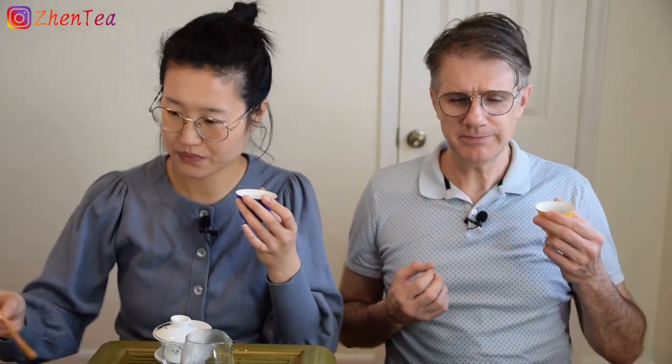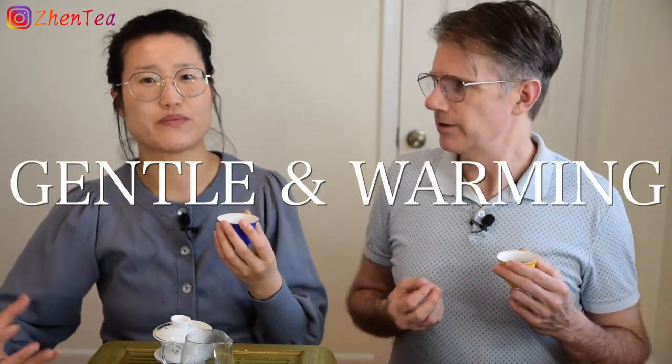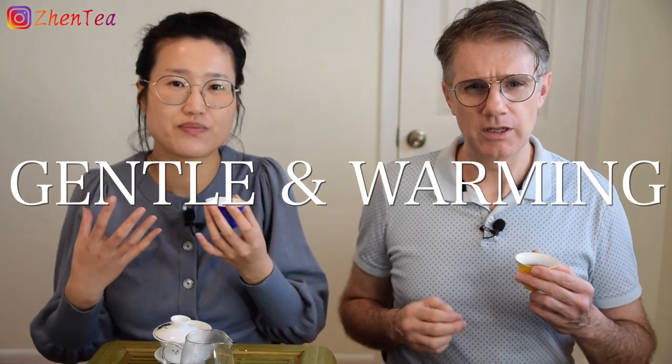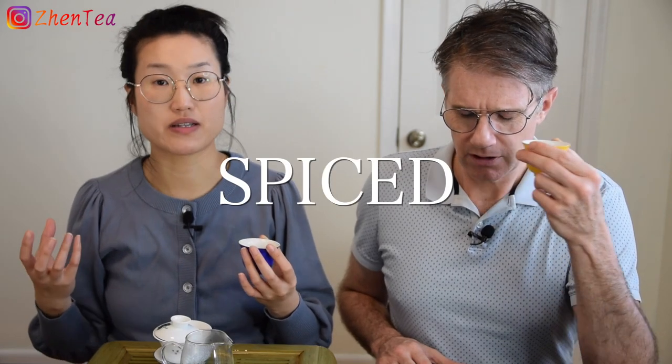The aroma is really gentle. Ooh. Inviting. Mm. Warming. Warming. For me, it's really huggy. Hints of that woodiness, but it's less of a dark exotic wood now and more of an antique wood, I would say. Some leatheriness. And spiced.